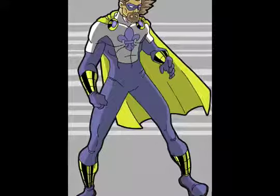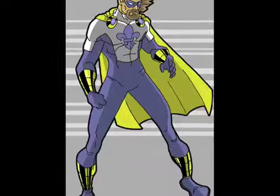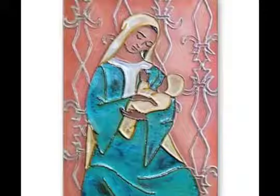Here's another cartoon with this symbolism on it. Not really much more to say about this, guys. This doesn't belong on cartoons. It doesn't belong before your children's eyes.